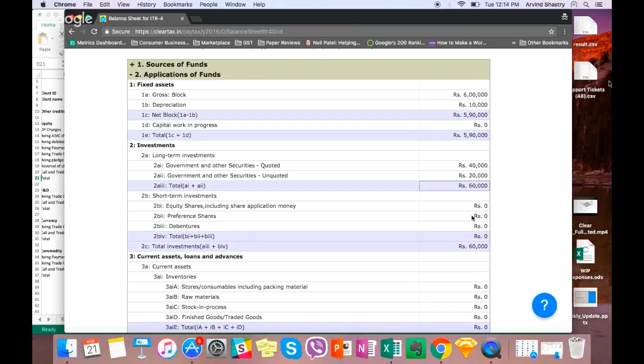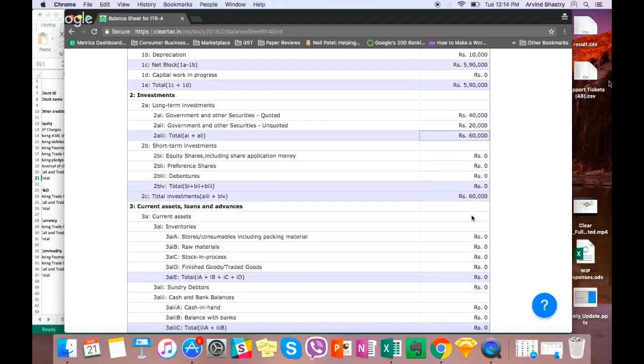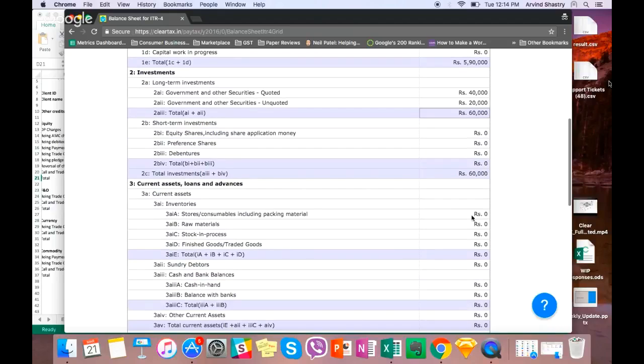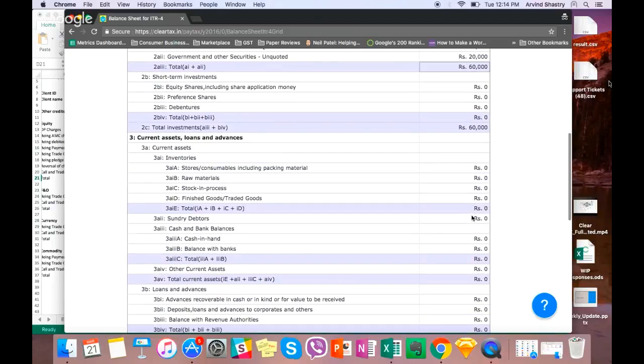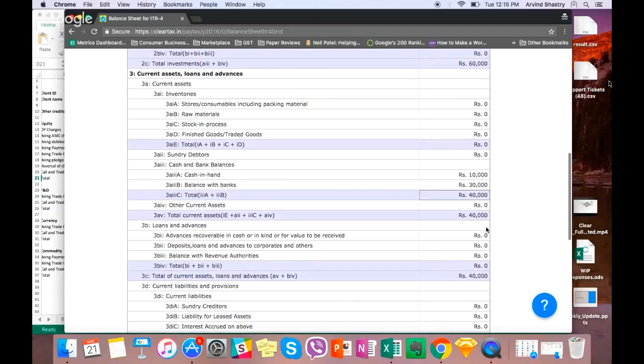So most of the users don't know how to figure out the details to be put in the balance sheet. So what I'll do is I'll put all the assets information over here, whatever I have. Then whatever is the total balance, I'll put the same amount in the capital amount. So as you can see over here, I have entered the gross block, depreciation, the investments which I have right now, then cash and bank balances.